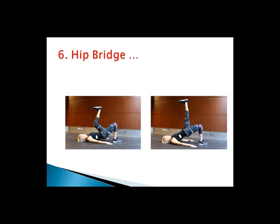Number 6, we all know the hip bridge, but I always like to say hip, hip, hooray. We need to do it single-legged. Is that a word? Legged? Single leg at a time, because we have imbalances side to side, which cause a lot of our low back issues today. So do the hip bridge in a single leg fashion.